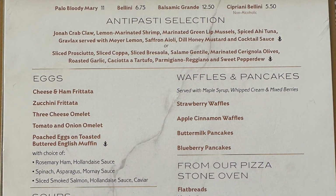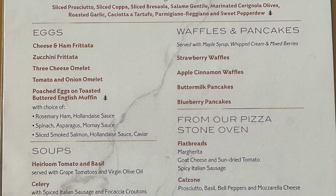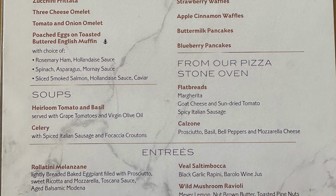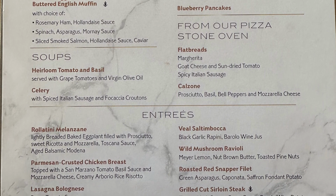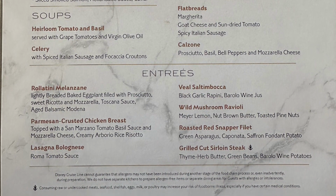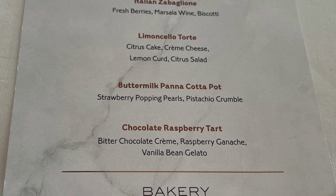The brunch menu at Palo includes a nice variety of options, and you can order as many dishes as you would like to try. The main categories include the antipasti, eggs, waffles and pancakes, soups, flatbread pizzas from the stone oven, and entrees. Your meal begins with a complimentary glass of Prosecco or mimosa, or you can also choose another non-alcoholic beverage. They also have a separate dessert menu with some amazing options, so be sure to save some room for dessert.